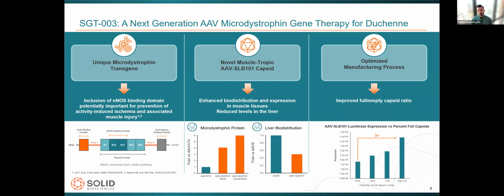And so we've taken this from the side of looking at the full to empty capsid ratio. And what we can actually see here is that when you're looking at more empty capsids, when we think about this from dosing patients, we know that more total capsids are going to be a total viral load that could result in a safety signal. If you were to improve that, so you reduce your empty capsids and focus on your full capsids, now you're really delivering your therapeutic payload in a more pure form.